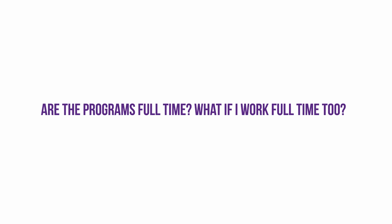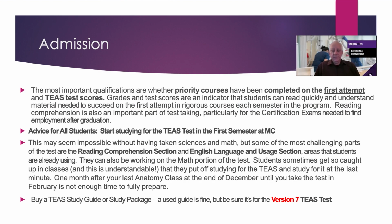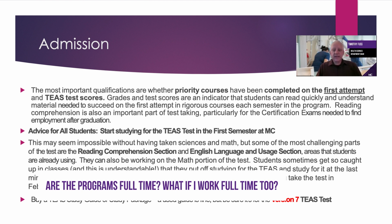They are considered full-time programs, even though the credits may not be a full load, but it is really a full-time commitment, because you're going to have class and you're going to have clinical. So it honestly is very challenging to do the programs if you're working full-time.